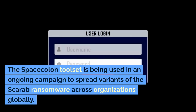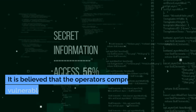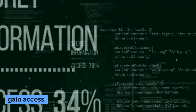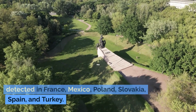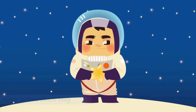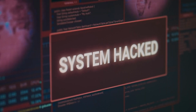The SpaceColon toolset is being used in an ongoing campaign to spread variants of the Scarab ransomware across organizations globally. It is believed that the operators compromise vulnerable web servers or use brute force to gain access. The highest concentration of victims has been detected in France, Mexico, Poland, Slovakia, Spain, and Turkey. The threat actor, known as Cosmic Beetle, has been active since May 2020. They target servers with missing security updates. Stay vigilant and ensure your systems are up to date.